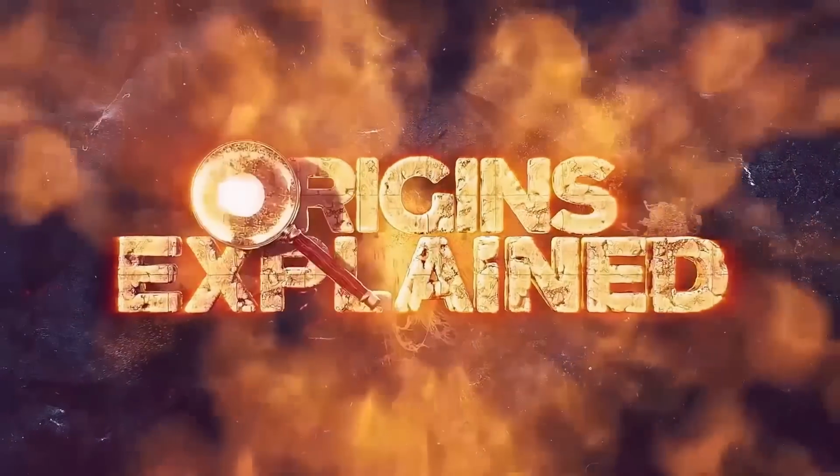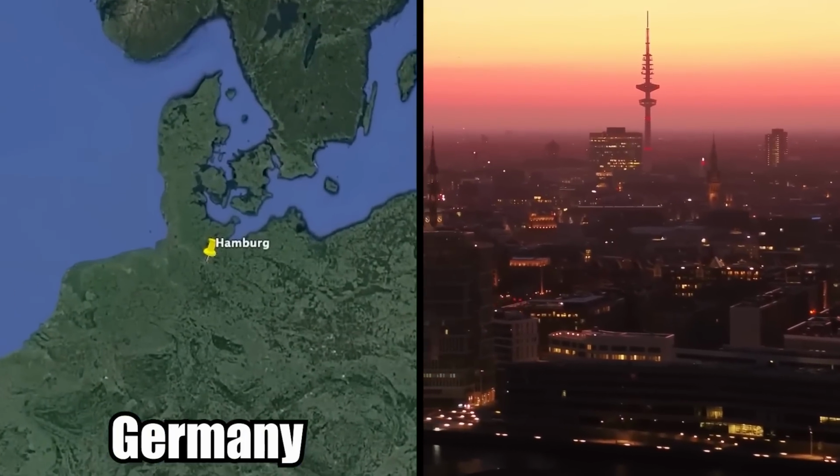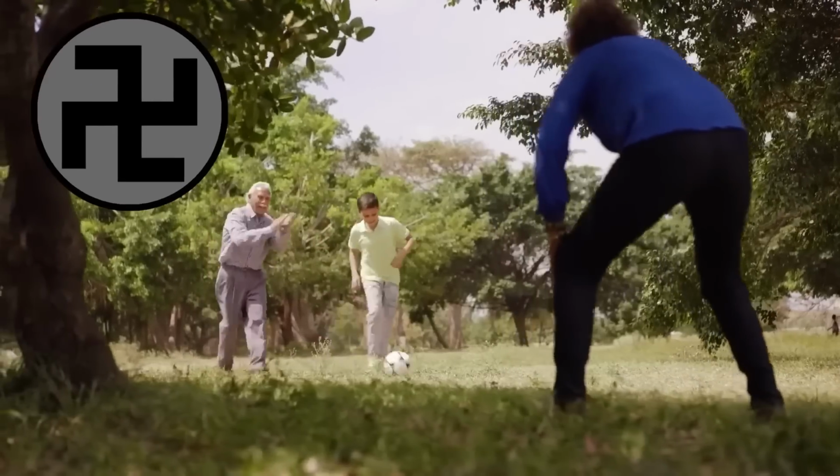Giant buried swastika. The city of Hamburg in Germany recently destroyed a giant concrete swastika that was found buried on a sports field of a residential neighborhood. Imagine playing soccer and finding a swastika.